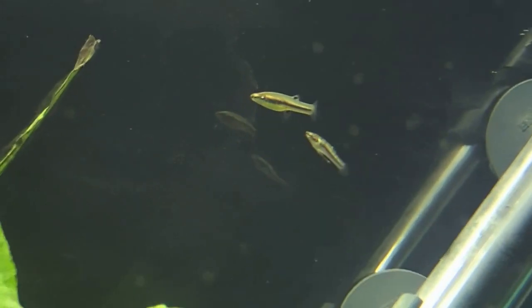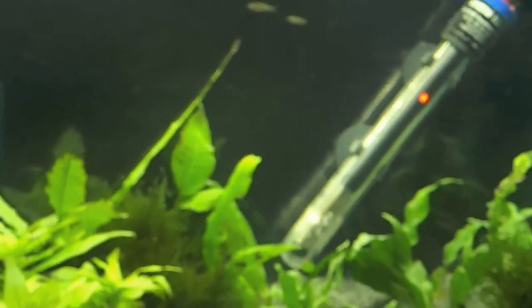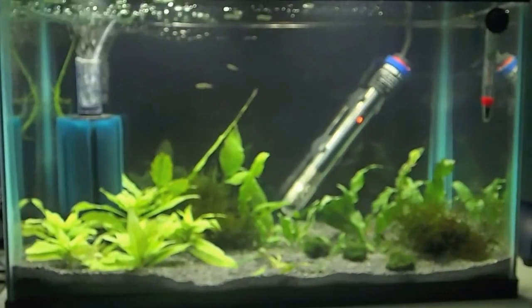They kind of hover around like puffers, or at least to me it seems like they do. But cool fish, cool new project I got going here, and let me know what you guys think.